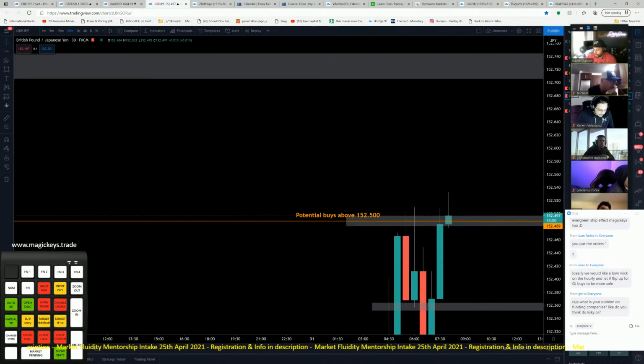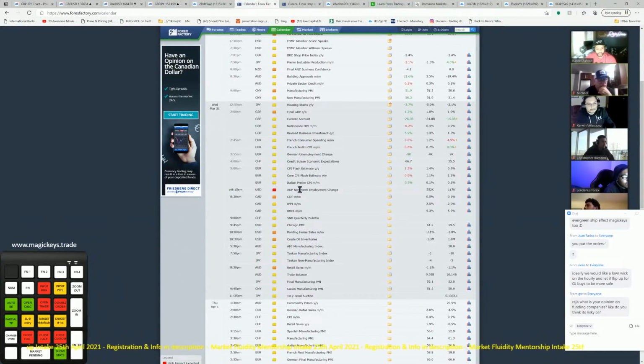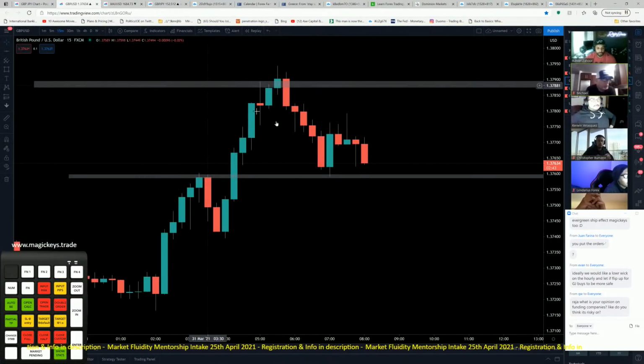Why did you say that yen becomes weak and not the pound becomes weak? Because ADP has nothing to do with the pound. US news has nothing to do with the pound. You may see pound yen move because USD affects yen, and you may see GU move because GU has USD in it.